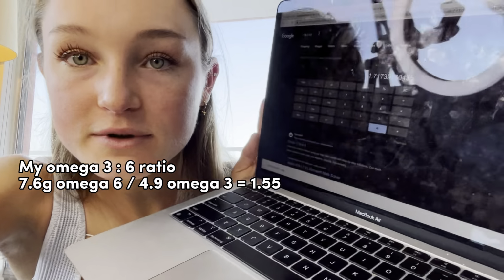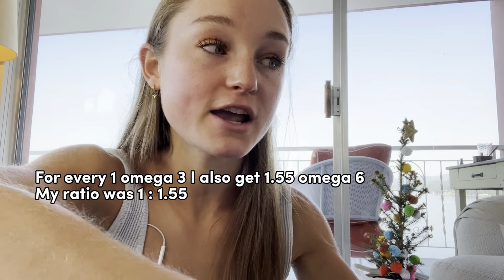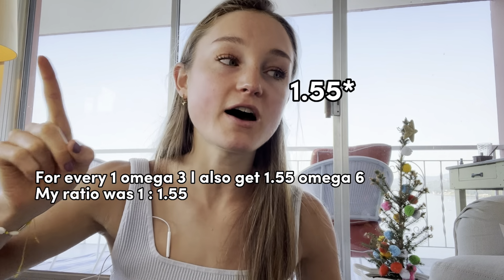ALA is most associated with better heart health and reducing inflammation. EPA and DHA are what you really need for reproduction and are critical for your brain health. EPA and DHA only come from animal sources, and ALA comes best from plant-based sources like olive oil, avocados, flax seeds, and walnuts. My omega-3 to 6 ratio is 1.7. So for every 1 gram of omega-3 I get 1 gram of omega-6s. Having a healthy diet allows me to nail that omega-3 to 6 ratio.